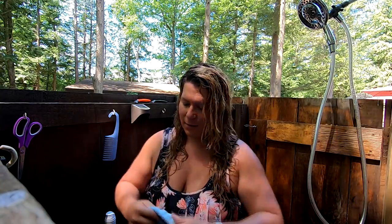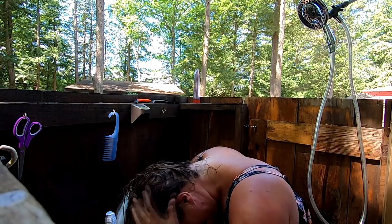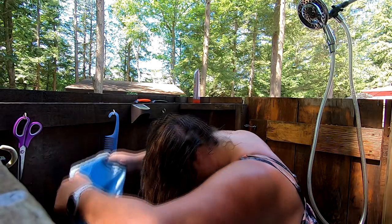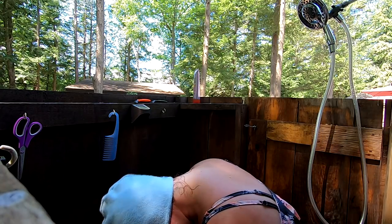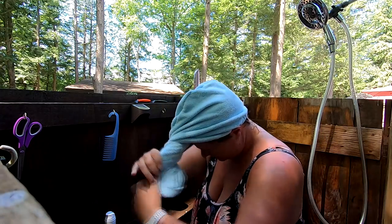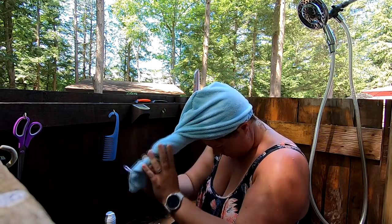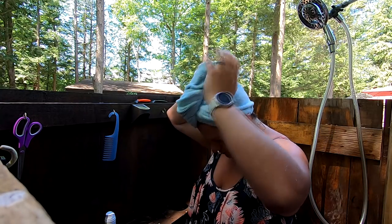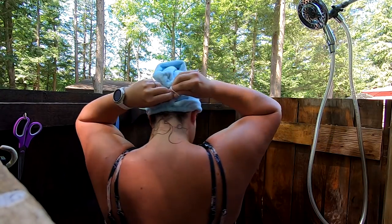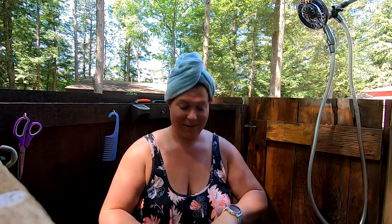So let me show you how this goes on. You flip your hair over, so it's like that. You put this part here, and then you scoop up all the hair and just give it a gentle twist. And there's a little hook right here. There. And then now I go put my makeup on. So I'm gonna go dry off and then I'll be back in a few.